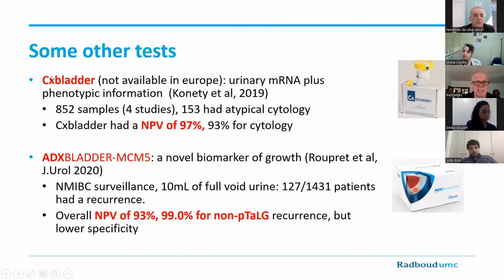There are some other tests, the CxBladder test. It's not available in Europe yet. They're probably going to do a study with that. But again, you see that the negative predictive value is good. It's high, it's 97%. And the ADXBLADDER test, again, that one is available in Europe.